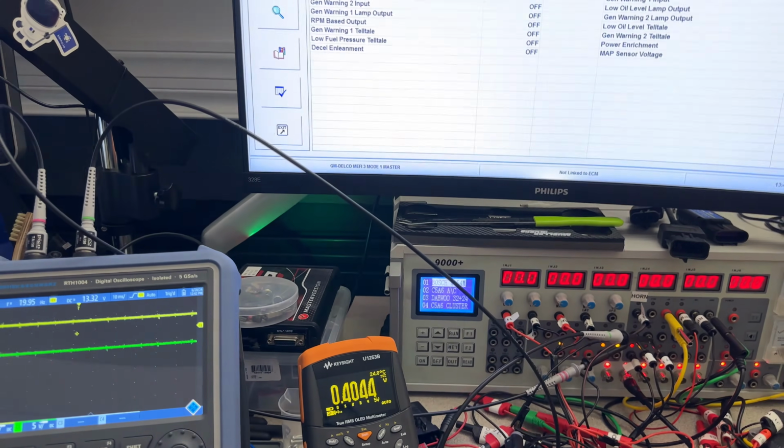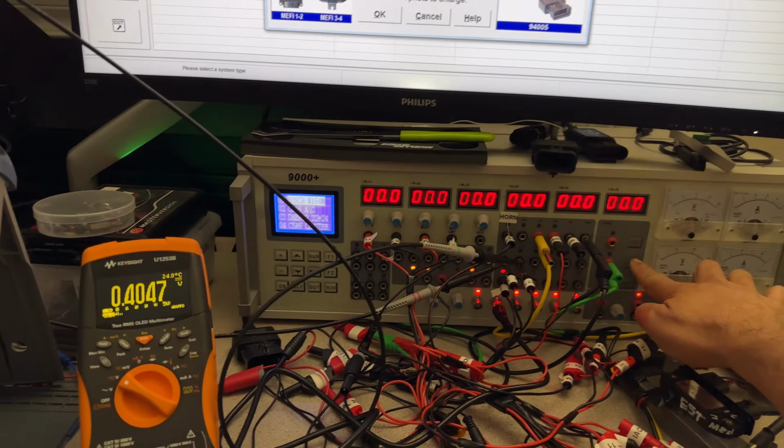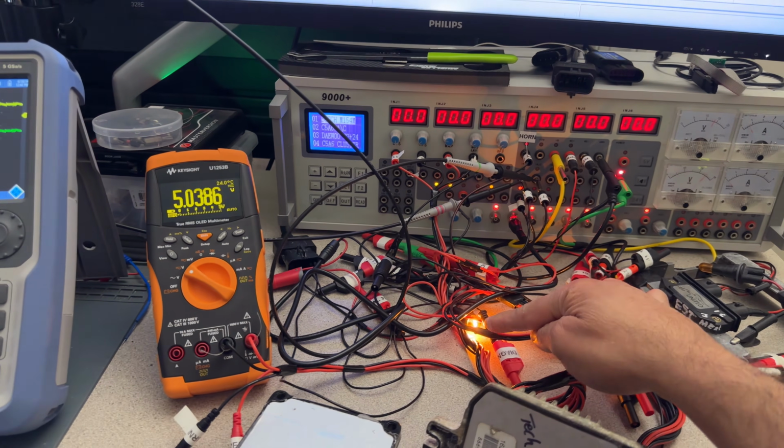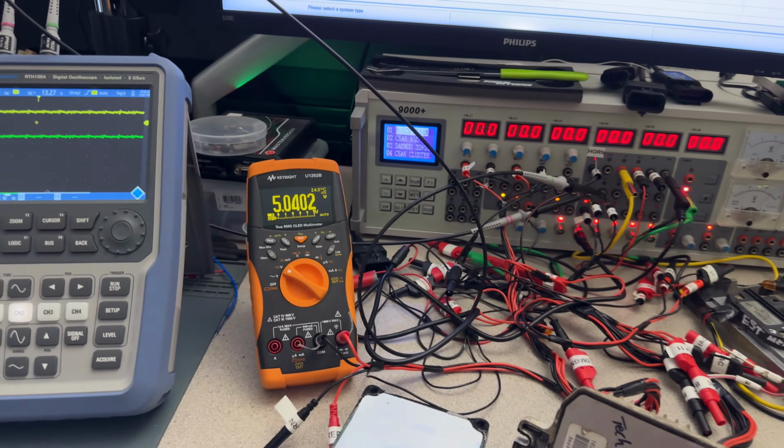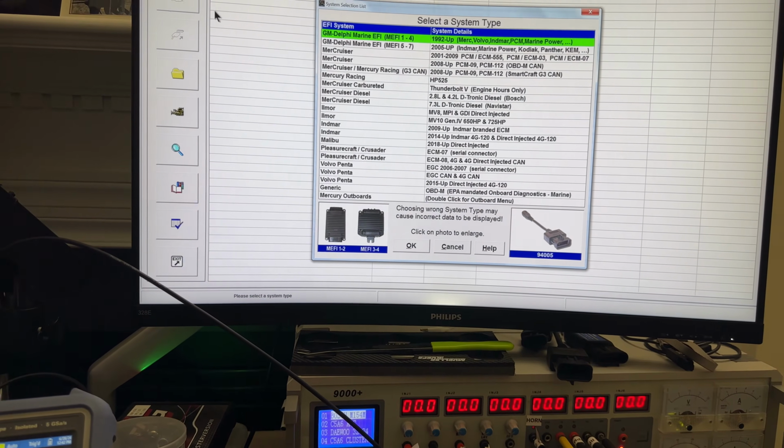I'm going to go into selection of the computer. So we're going to put that on. We're going to turn the computer on. We see the fuel pump prime and the firmware reference. Computer is good as far as that. So let's do the connection.